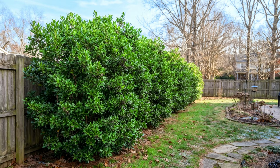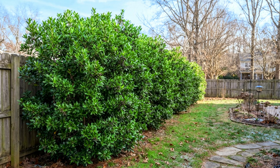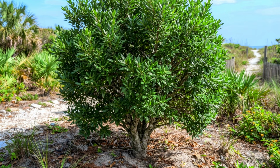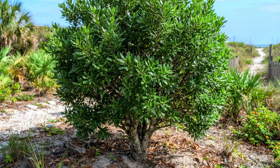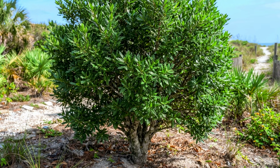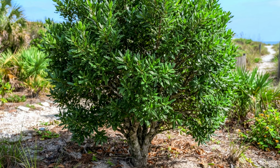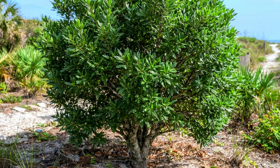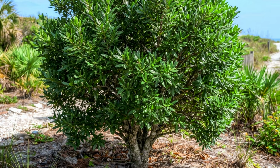Let's start with the one that solves winter privacy, because that's usually the first question people ask. Wax myrtle is native to the coastal plain of the southeastern and mid-Atlantic United States, from roughly Texas up through New Jersey. And it's one of the few broadleaf shrubs that stays green through the entire year across most of that range. Evergreen to semi-evergreen, depending on how far north and how cold your particular winter gets.